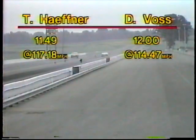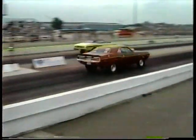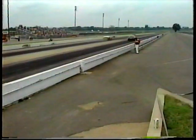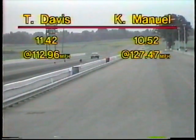A couple of Dodges. Tim Davis's '71 340 Demon against Kirk Manuel's '70 440 Challenger. Now Tim won yesterday's CMP class, but both get good reaction times. The cubes come on strong as Kirk takes the win.